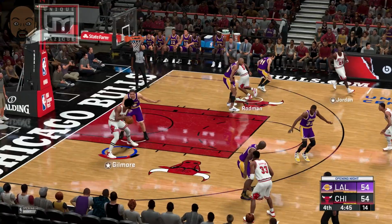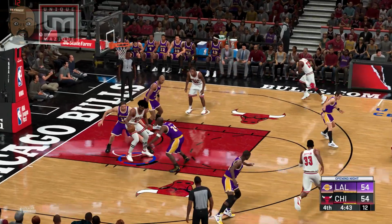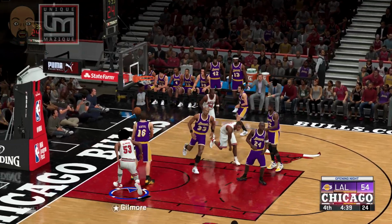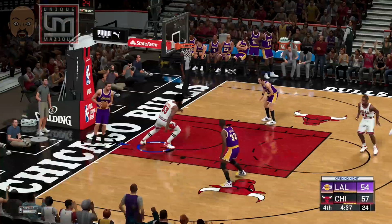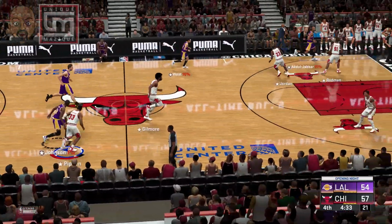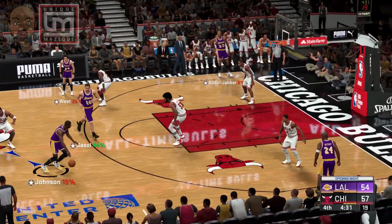Bounce pass from Rose. And Gasol comes to help. Gilmore. And 3 from Jordan. Scores the bucket. He's 7 for 11 and continues to look good. Yeah, nice timing there on that catch and shoot. Jordan with such a musical rhythm to his game.